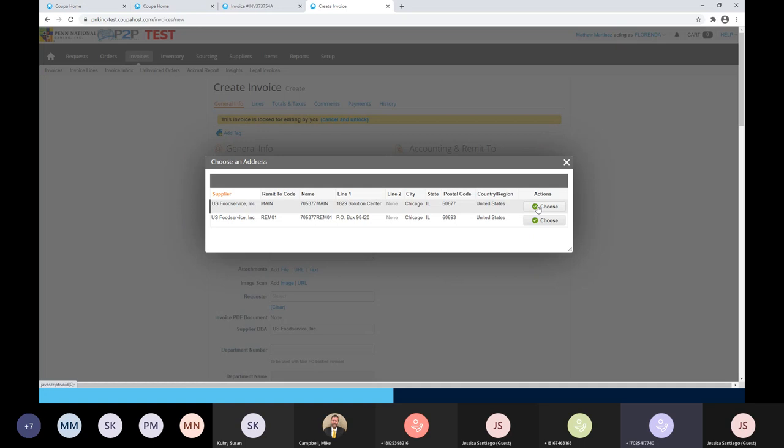One comment that the properties will have to get used to: today when you're in AP, you only see your suppliers, but in Coupa, to the extent that multiple properties use the same supplier, you're going to see a lot of remits. So you just have to get used to being able to go right to your remit, because it'll be more data than you're used to seeing. Correct.